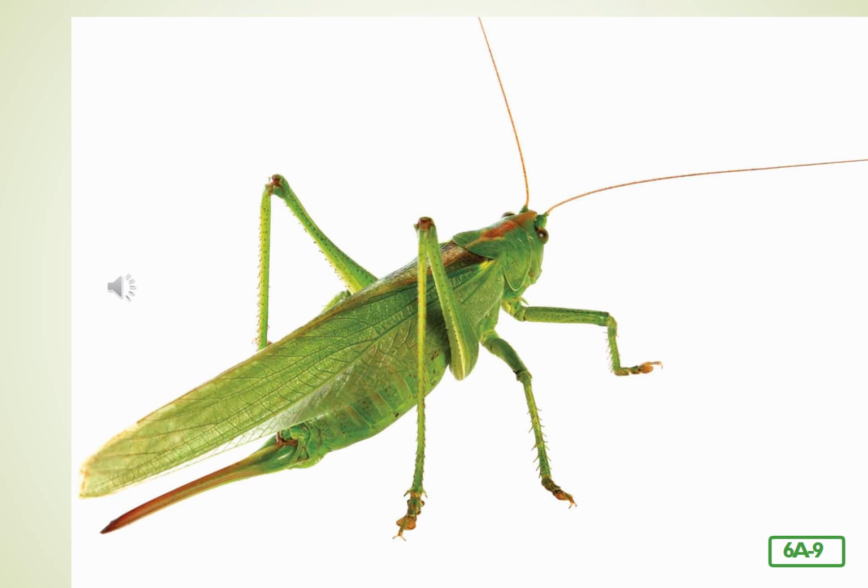Grasshoppers, locusts, and crickets all make sounds by rubbing body parts together, sometimes two wings and sometimes a leg and a wing. To make sounds, I lift my wings and rub the front wings together. The veins, composed of many tiny teeth on the bottom of one wing, rub against the sharp edge or scraper on the top of another wing.